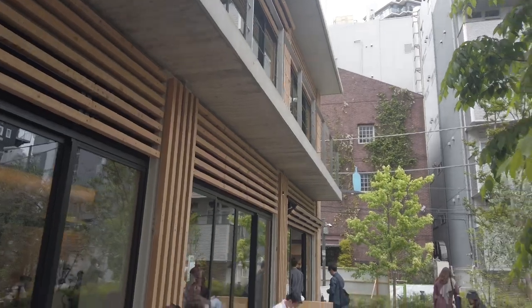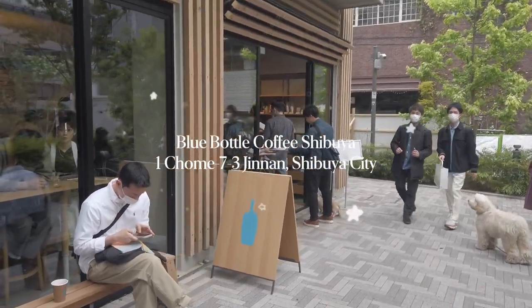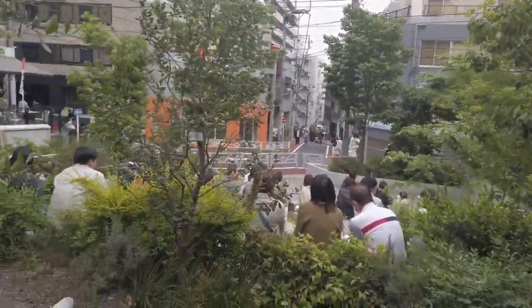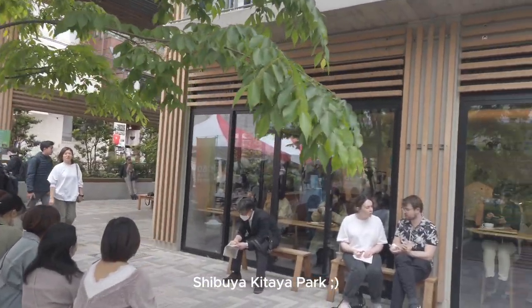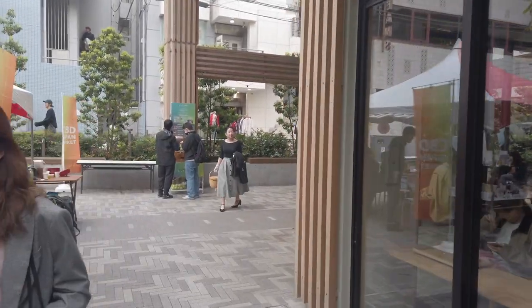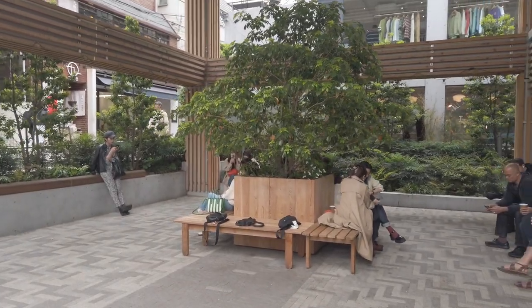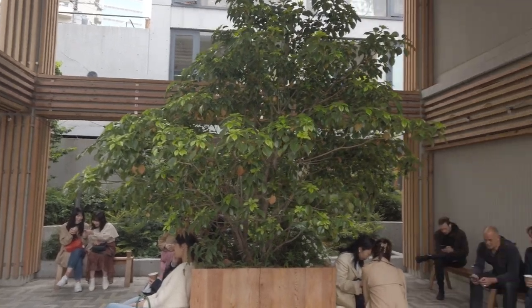So we're now here at Blue Bottle Shibuya. I've always wanted to come here, and finally we can try their coffee. And this cafe is in the middle of the park. I'm not sure what the park is called, but this is in central Shibuya. I already ordered Nola coffee, hot coffee. It's their signature coffee. And also Shibuya cheesecake, which can only be found in this branch. And also this Blue Bottle yokan. I'm not sure what it is, but we're going to check later.